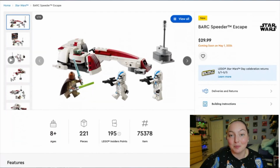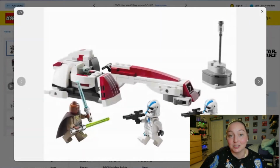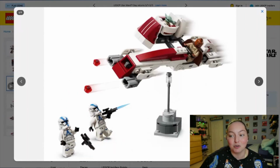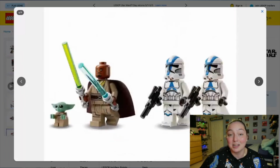And another set that's coming out is the Bark Speeder Chase, which is going for $29.99 and is 221 pieces. Initially, I wasn't a huge fan of it, and I wasn't even considering picking it up. However, with the sets that I do want to purchase, I am shy about $20 to push myself over the $160 threshold. So I might just throw this one in here. I mean, you are getting a Kelleran Beck, some 501st Clone Troopers, and a baby Grogu. So it's not a terrible set. It wasn't one that I was dying to have, but I might just pick it up anyway so that way I can get the troop carrier.